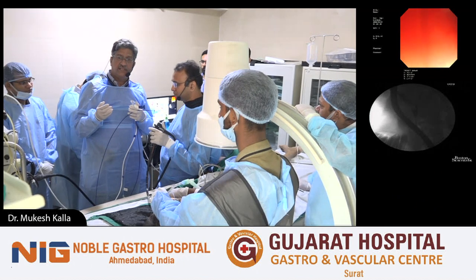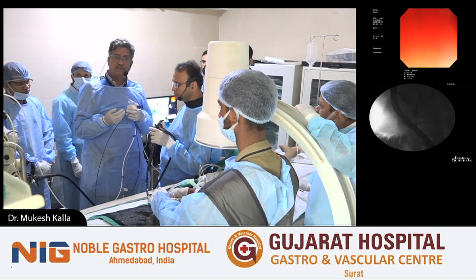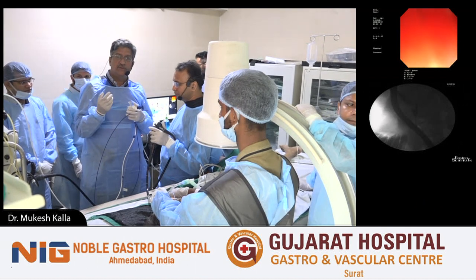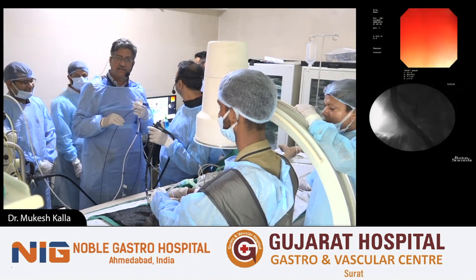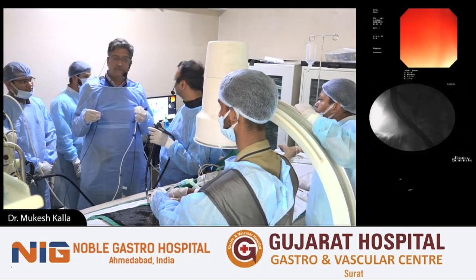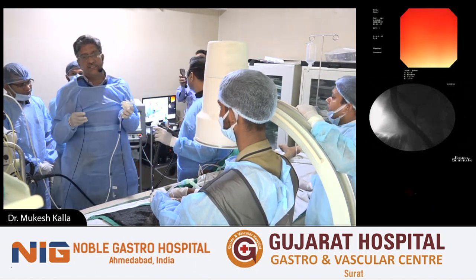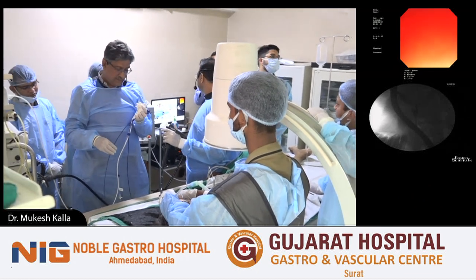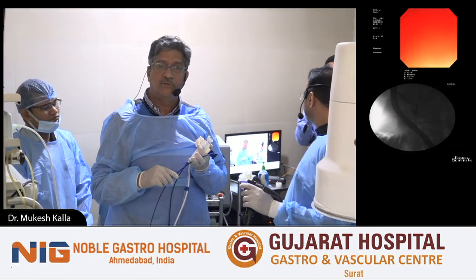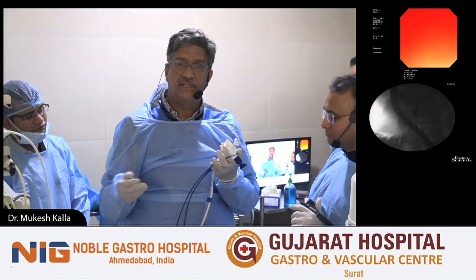Our intention here is to locate the stone and see if we can retrieve it with a Spy basket. We'll do that first, and if we think we cannot, then we will utilize a laser, because a small stone will be fragmented with little effort. Before we start, I would like to introduce this cholangioscope to everyone. This is a milestone technology in my opinion, because it is really changing the scenario. My personal perception is that if the hepatobiliary anatomy permits, there is no stone which would probably go to a surgeon's table. Most stones we should be able to manage with cholangioscopy, laser or EHL.